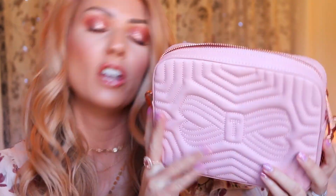Okay, next is my favorite little crossbody. I love this so much. I got this on Nordstrom Rack for 99 bucks, on sale. It's currently sold out on Nordstrom Rack, which is a total bummer, but I did find it on Zappos. It's $155, so it's a little bit more than what I spent, but still less than what it would be if you bought it full price from Ted Baker.